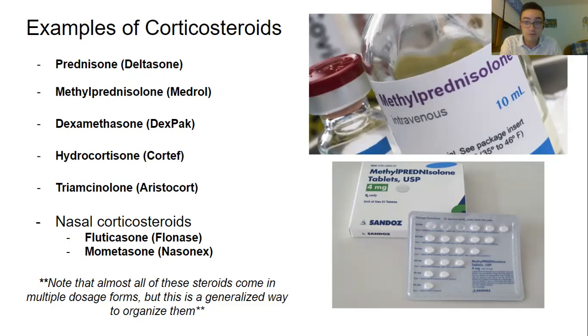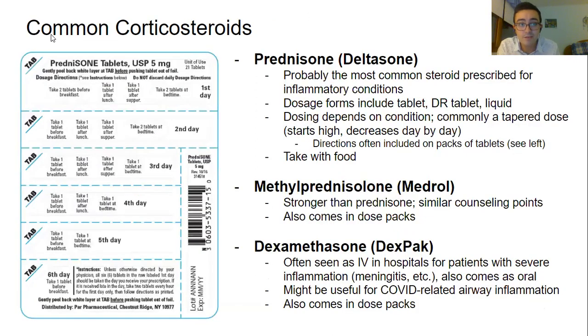Dexamethasone is actually quite useful in treating COVID of all things and the severe inflammation that can cause. In addition, we have hydrocortisone, which you may have heard, very, very popular topically, otherwise known as Cortef, and triamcinolone or Aristocort. And then we have our two nasal corticosteroids, which are fluticasone or Flonase and mometasone or Nasonex. So let's get started. These are our common corticosteroids.